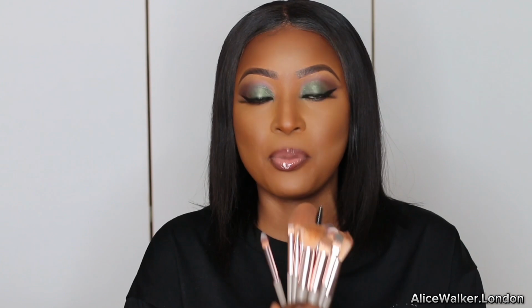I think they are value for money because they're 15 pieces and this is $11.99, which I think is good, and I will purchase them any day. So when it comes to the price, it's value for money. $11.99 is absolutely brilliant. It's on the budget.